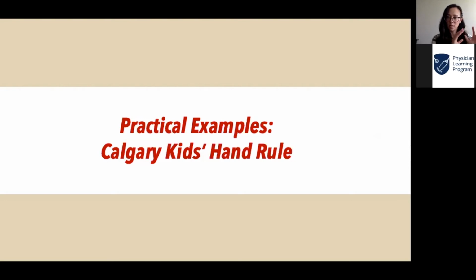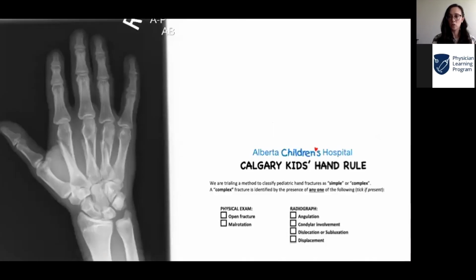So that's how we made the prediction model, the Calgary Kids Hand Rule. And now let's look at some practical examples of how to use the Calgary Kids Hand Rule. So we'll just go through some x-rays together. And these might be some examples that you've already seen in clinical practice.